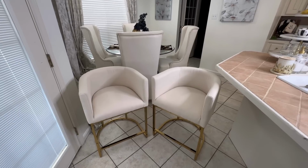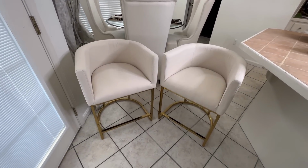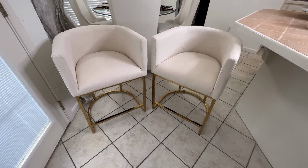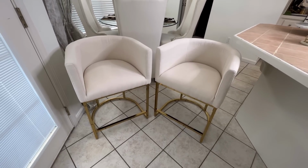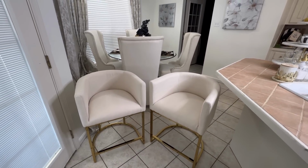All right, guys, here they are. The girls are doing what the girls are supposed to do. How absolutely fabulous are these bar stools. They are the perfect height, the perfect shape, and the perfect shade to complement my breakfast nook chairs.